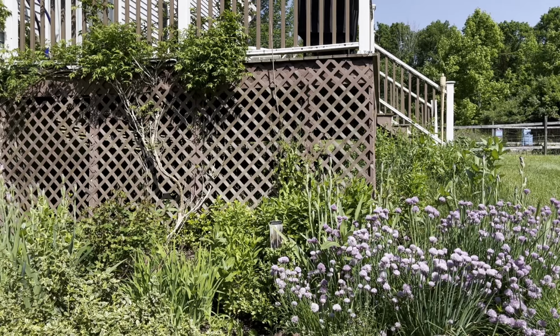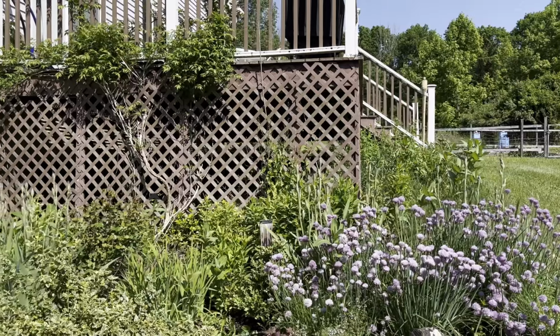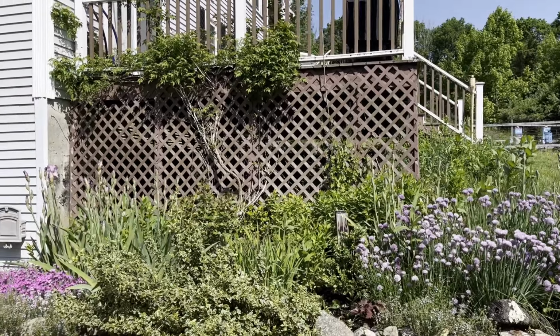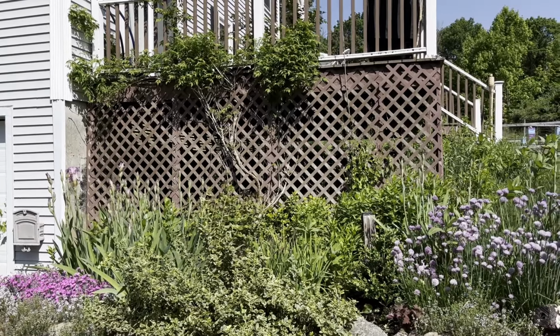I wanted to show you these blooms before they are gone, so that when you are designing your garden and trying to choose the plants for your garden, you would know the timeline of when these things will be blooming for you.